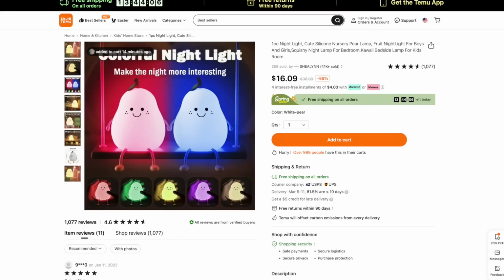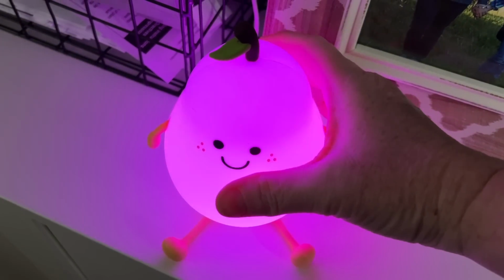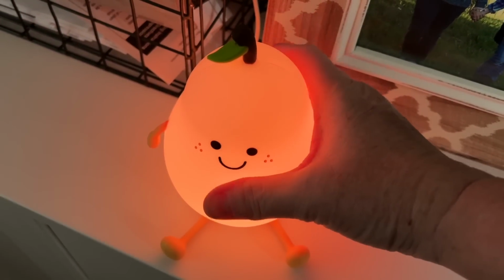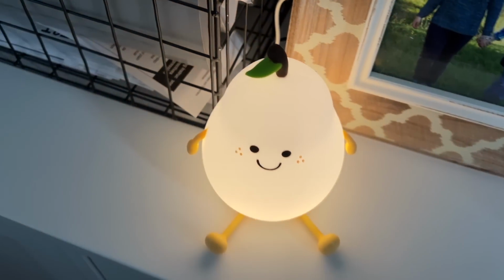Now, sometimes you just need cute stuff. This is actually, I think, advertised as a nursery light, but I saw it and thought, okay, that is just too cute. It is a little light up pear light that you can plug in. It changes colors. My daughter's going off to college, so I thought this would be a great little light to have in her dorm room that wouldn't be too bright, but she could just have fun with it. And I mean, who doesn't like a cute little pear? So definitely lots of cute little items like this on the website for you to check out.